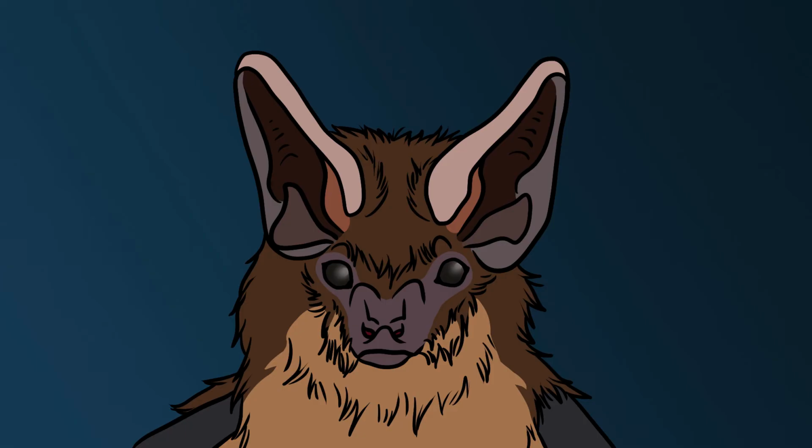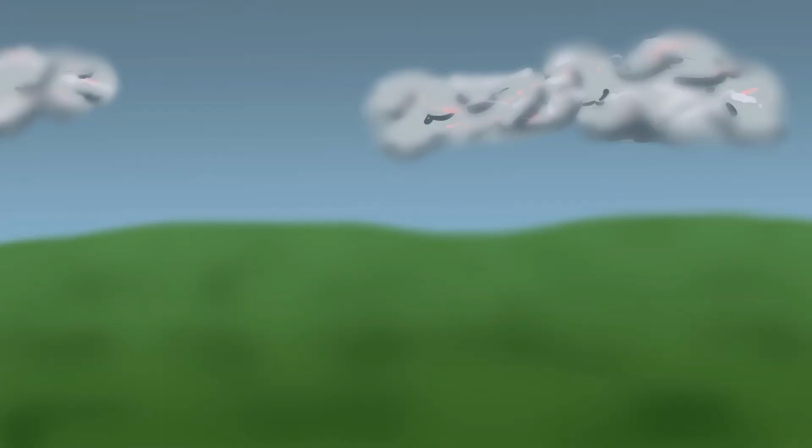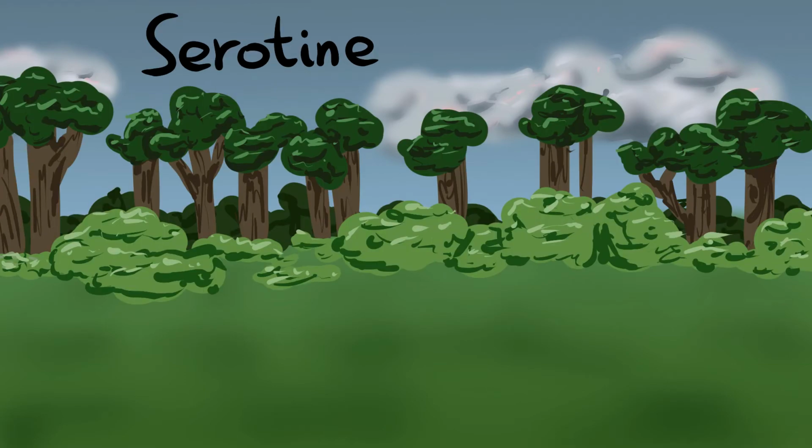A Serotine, on the other hand, has a call with a slightly higher peak than either of these species, and you will only hear the chop sounds. In addition to this, noctules tend to be found in much more open environments, whereas a Serotine prefers to forage along sheltered features like woodland edges and hedgerows.